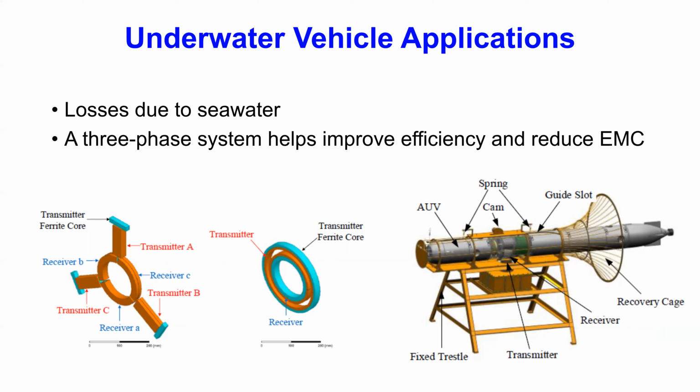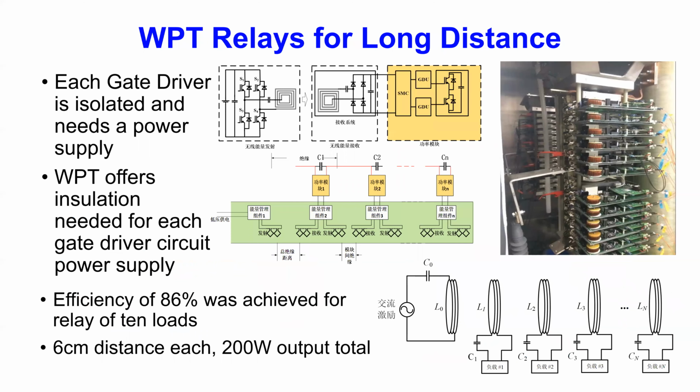The issue is seawater is conductive, maybe partially conductive, and you basically cannot use capacitive charging because there's no way you can transfer power from one place to another due to seawater, and that is basically everywhere. Inductive charging is possible. Even ultrasonic charging may also be feasible.